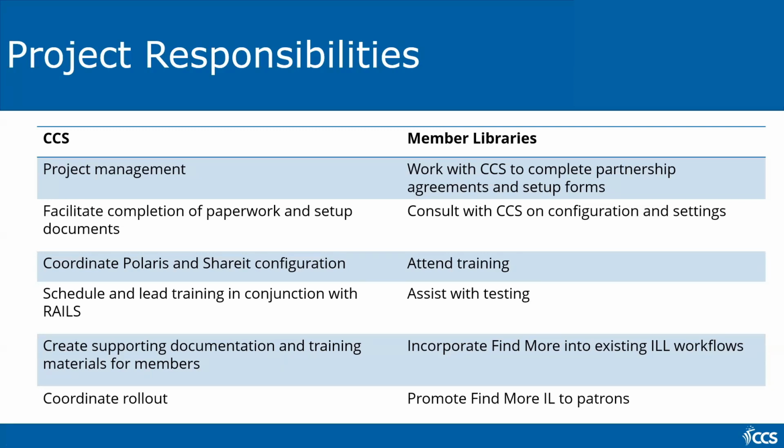So members, all of you, would work with CCS in the next 2 months to complete those partnership agreements and setup forms. In January and February, you'd consult with us on config and settings. And then your staff would attend training and help us with testing in March and April of next year. You would work with CCS to incorporate FindMore into your existing ILL workflows. And then we'd plan for that rollout with you in May and June. And of course, you'd promote FindMore Illinois to your patrons in an ongoing capacity.